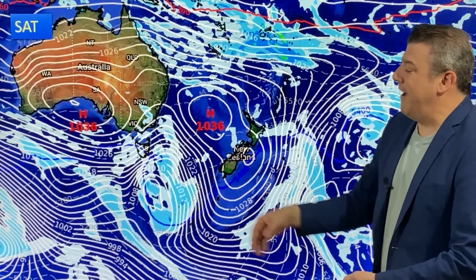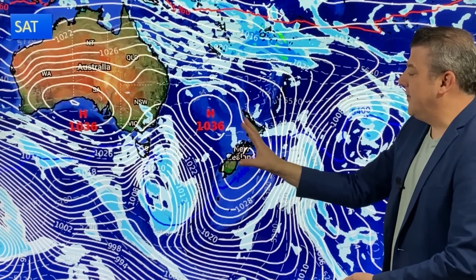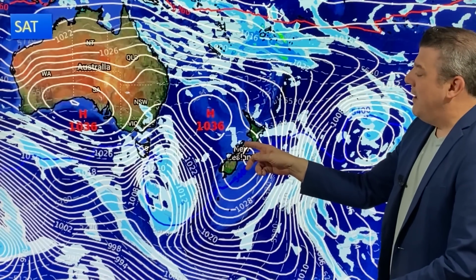Now by Saturday, that falls apart. Moving up towards Canberra, ACT, it falls apart, and high pressure moves in and across more of New Zealand. Still a few showers and that southeasterly for Northern Hawke's Bay, Mahia Peninsula and Gisborne, but that means sunnier weather for Bay of Plenty and Marlborough, although there might be a shower still remaining in the Nelson Ranges.